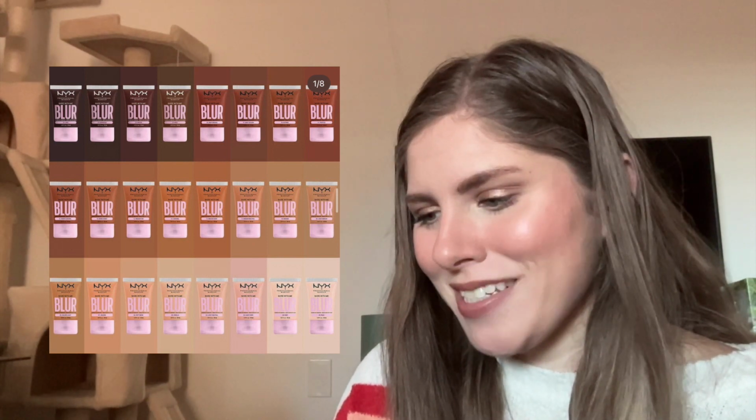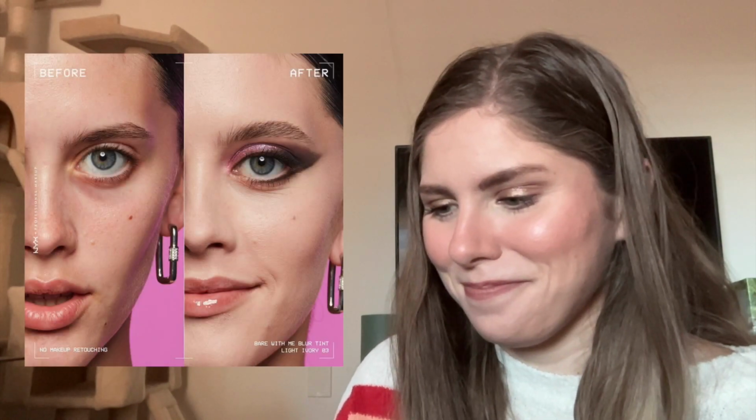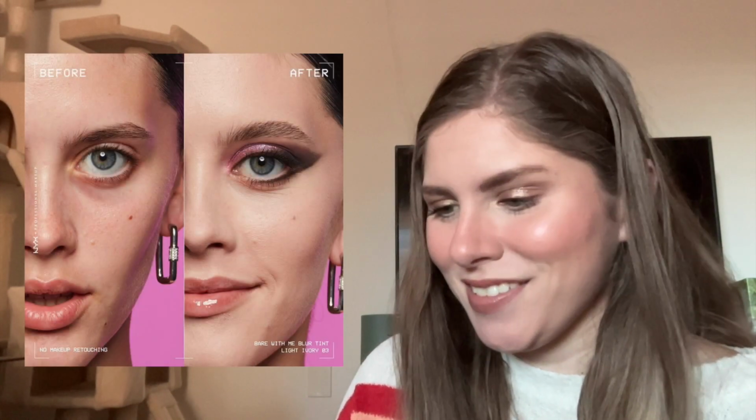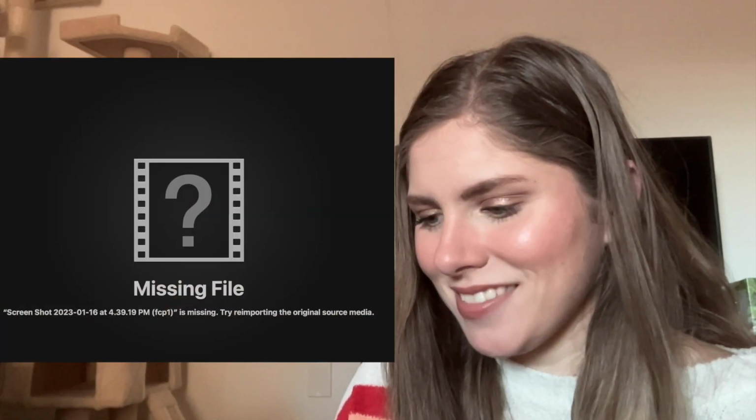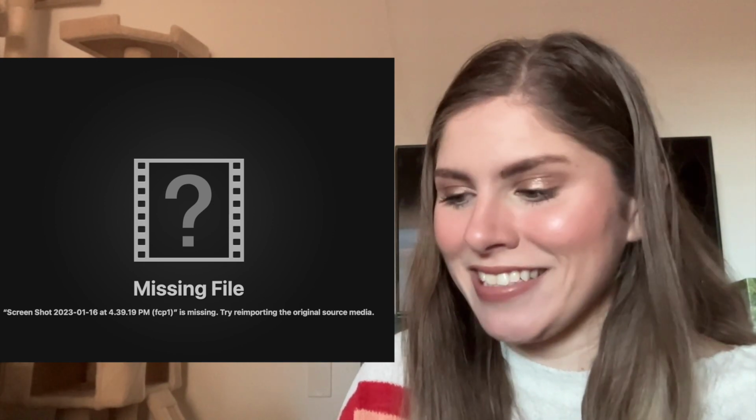And also in the side-by-side pictures, I feel like their skin actually doesn't look that much better. Is that just me? It's supposed to erase the appearance of pores. It didn't, though. And these are your marketing images, and it didn't.